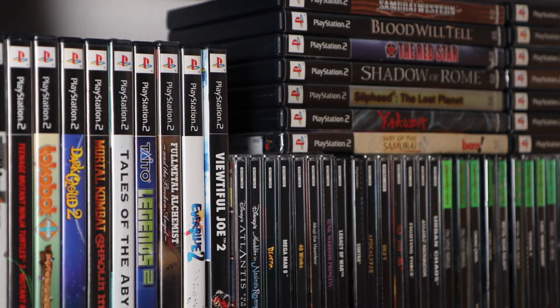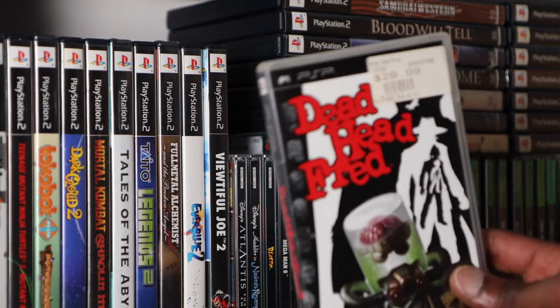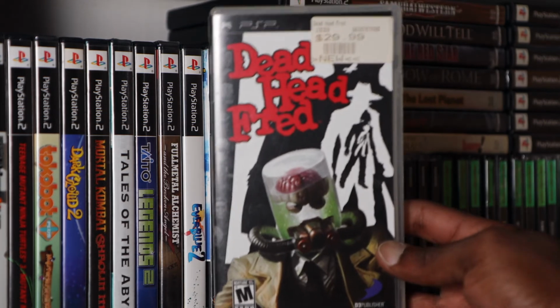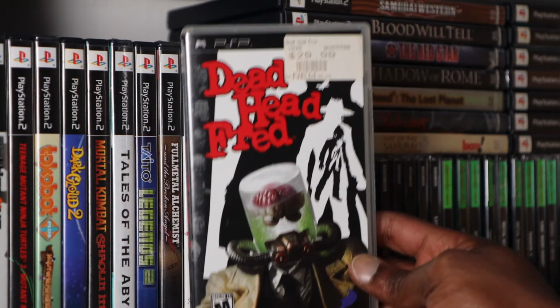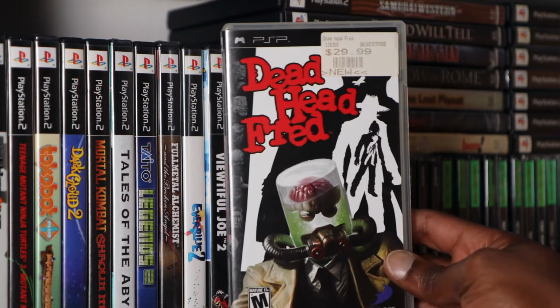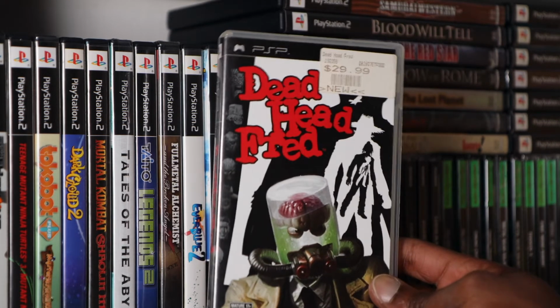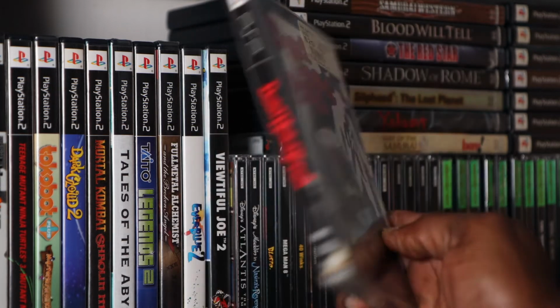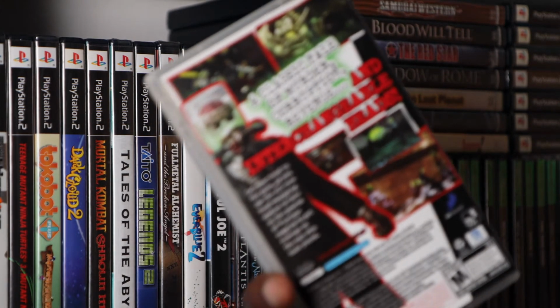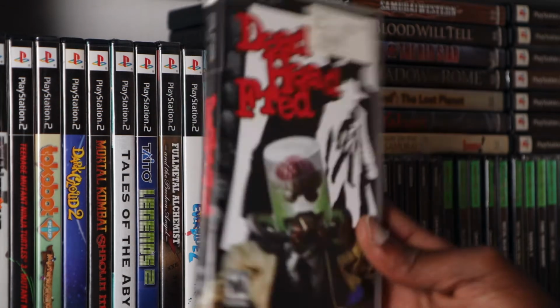Next up, we have another pickup here. This is Deadhead Fred on the PSP. This is a pretty cool pickup. Didn't pay $29.99 for it. No, I didn't. But it did come with that sticker on it, so it's okay. Stickers are a part of gaming, especially when you're dealing with used games. So I'm not allergic to stickers. If it's that bad, I'll just peel it off.